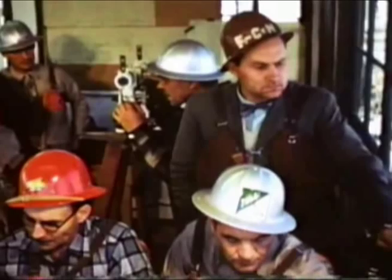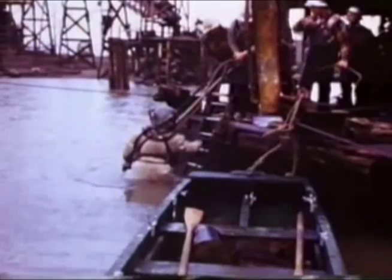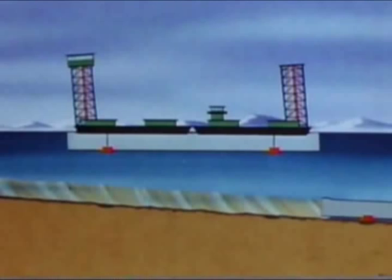But what actually happened down there under the surface? Not even the divers could see in the silt-laden Fraser River. We can visualize the sinking with diagrams.